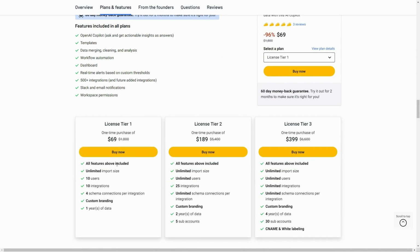Tier 1 costs $69, where you can import unlimited data and you can have 10 users. You can connect 10 integrations. You can have 4 connections per integration. There is custom branding and 1 year of data. You can also opt for tier 2, which has an additional feature, which is 5 sub accounts, and there is also license tier 3 that costs $399 with 30 sub accounts, CNAME, which means you can add a custom domain, and there is also the opportunity to white label.